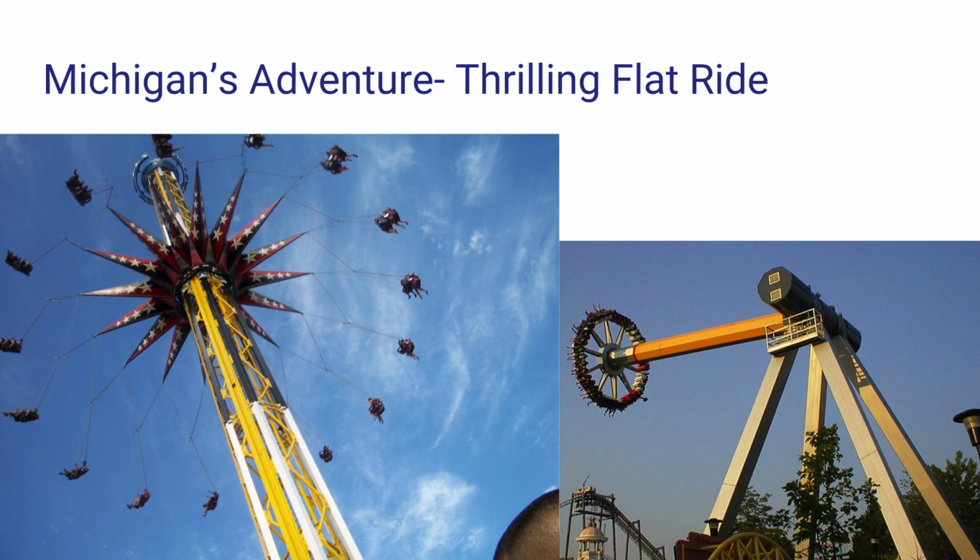Speaking of that, I would love to see a thrilling flat ride at Michigan's Adventure, especially something like a Sky Screamer, something similar to North Star at Valley Fair, or maybe a frisbee ride, a drop tower. There are so many options for Michigan's Adventure to go with for a thrilling flat ride. Maybe something similar to Soaring Timbers at Canada's Wonderland.